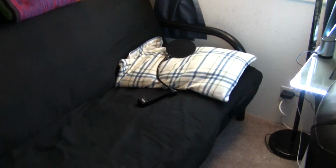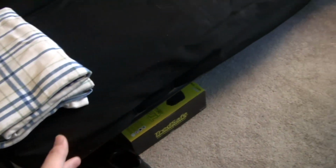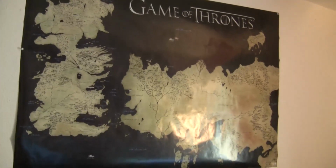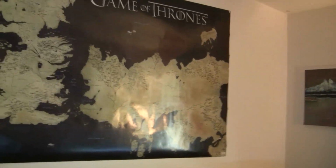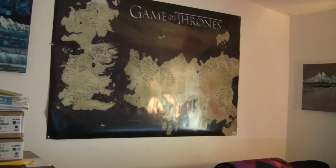On top of the futon is a pop filter. It's not there for any particular reason. I was just cleaning up and I ended up throwing it there. I have work shoes now, the work shoes box. I have my piano under the bed as well. Behind that on the back wall, I have the Game of Thrones poster. And honestly, 100% honestly, I'm seriously considering taking it down and getting a TV.